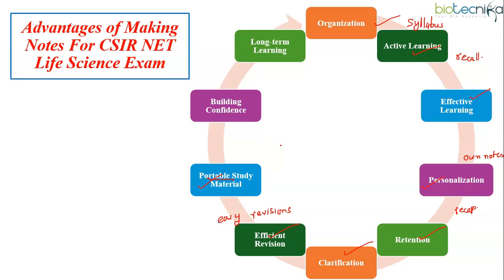Ninth, building confidence. Creating comprehensive notes gives you a sense of accomplishment and confidence in your preparation. It also provides a roadmap of your progress, helping you identify areas of strength and weakness.